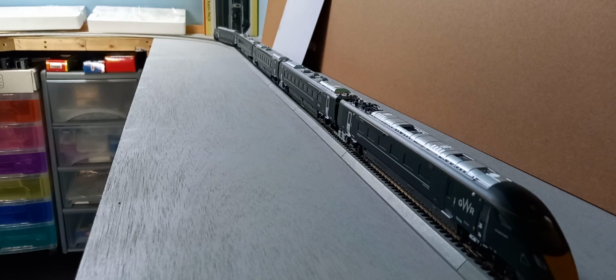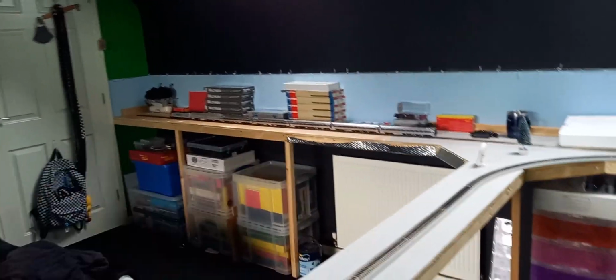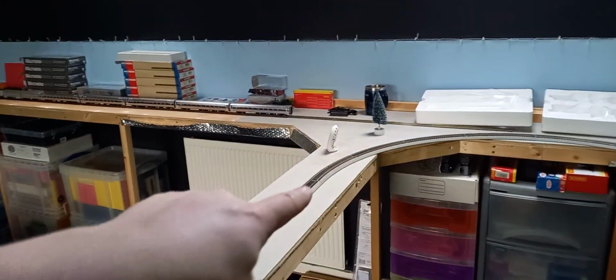This is the Christmas episode of Malvern Junction. I have got an American train set there. There's another train set there that I want to show you guys. I'm not going to be running them because this is 22-inch curves.